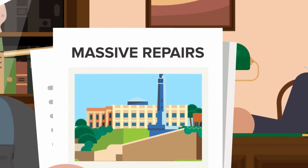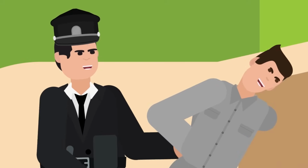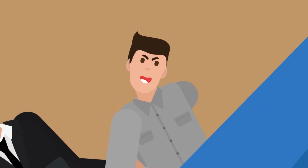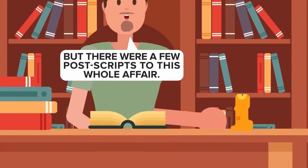But instead, Attorney General Robert F. Kennedy chose to close the prison, and today was its last day. Most of Alcatraz's inmates were lifers or had decades on their sentence, and they'd be transferred back to the mainland. In the end, everyone did escape Alcatraz, including Allen West, just not the way they'd hoped. But there were a few other postscripts to the whole affair.